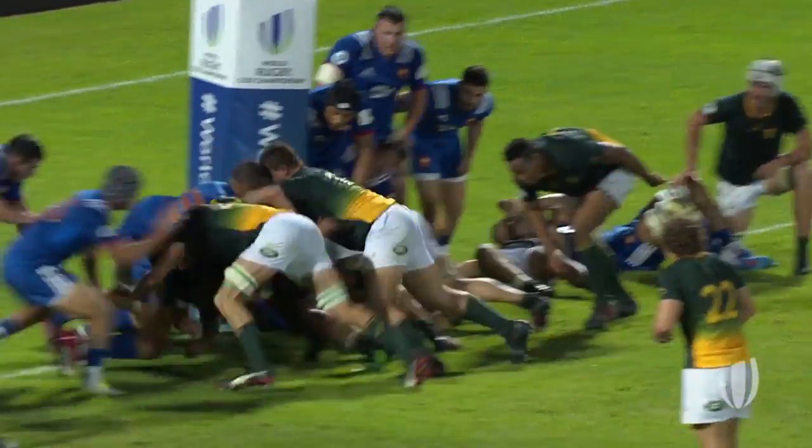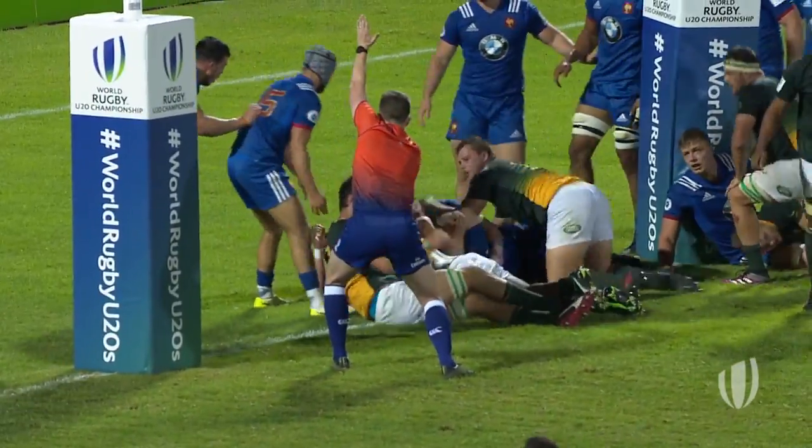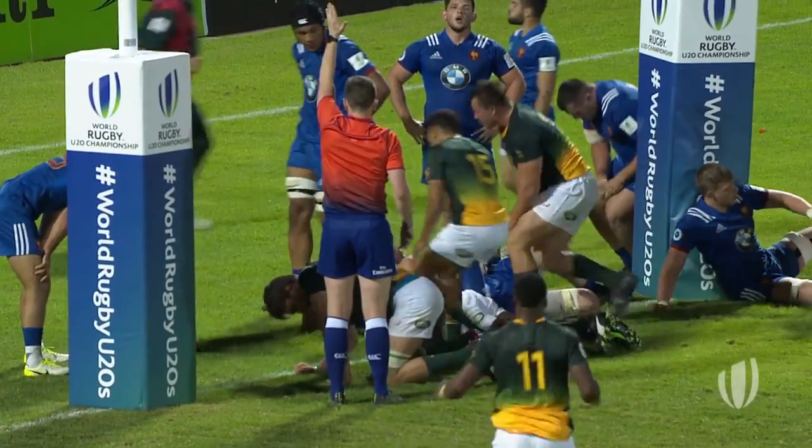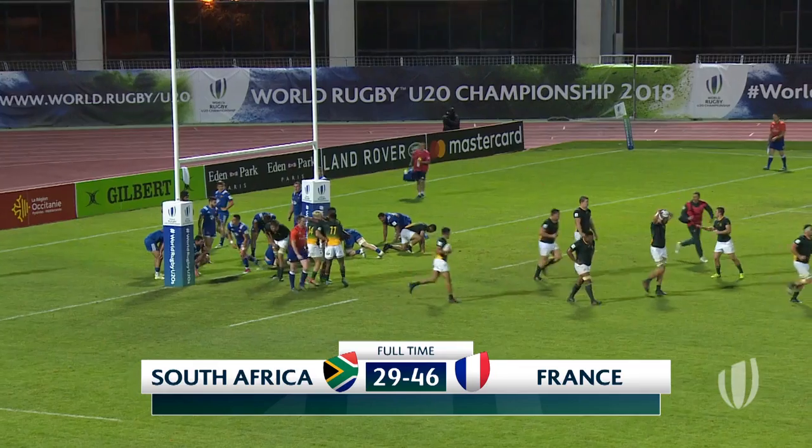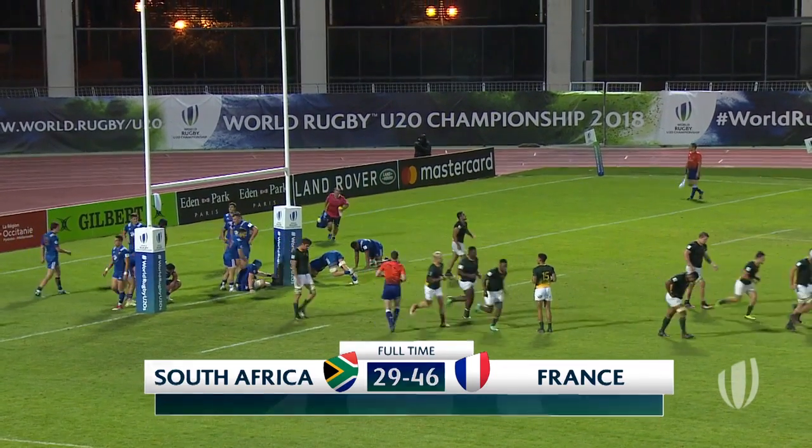They can put it against the post there if they can get that close. But they drive over and another try. It's been all South Africa in the second half. A very good first half.